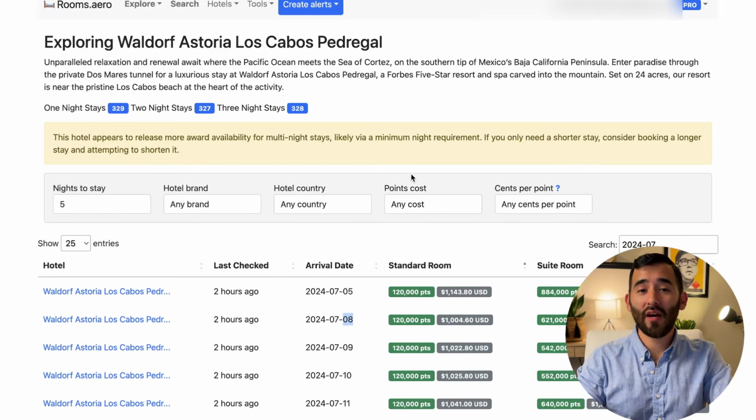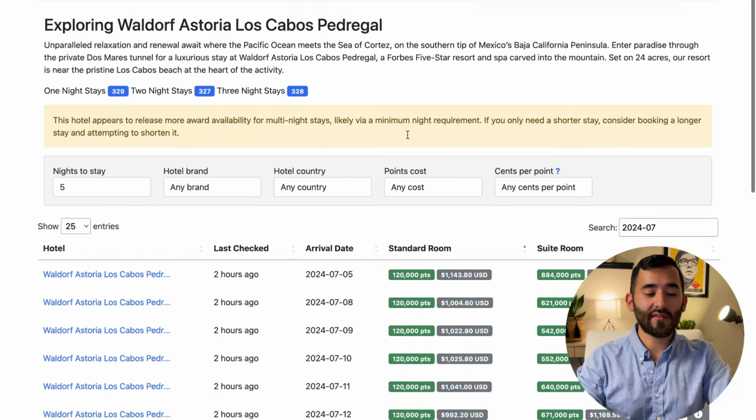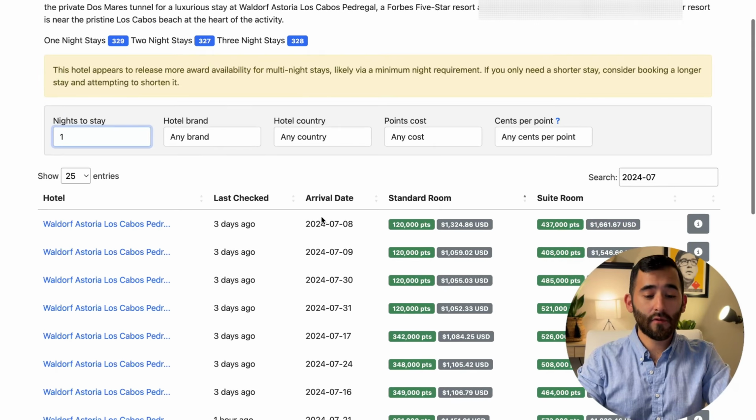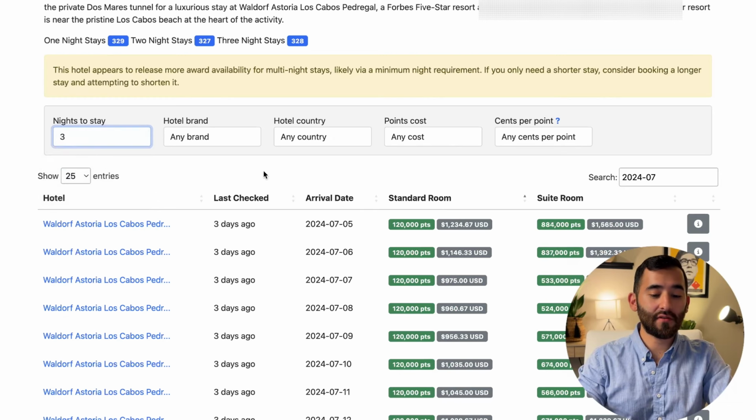And so one thing to be aware of just about hotel availability in general, and something that it notifies you here on the website, is that this hotel, and there are some others out there, especially all-inclusives, they'll release more award availability for multi-night stays instead of just single night stays. And so sometimes switching this from 1 to 2 to 3 to 4 will show different days. As you can see, the availability is a little bit different from 1 night. If you go to 3 nights, you've got some extra dates here that show up.